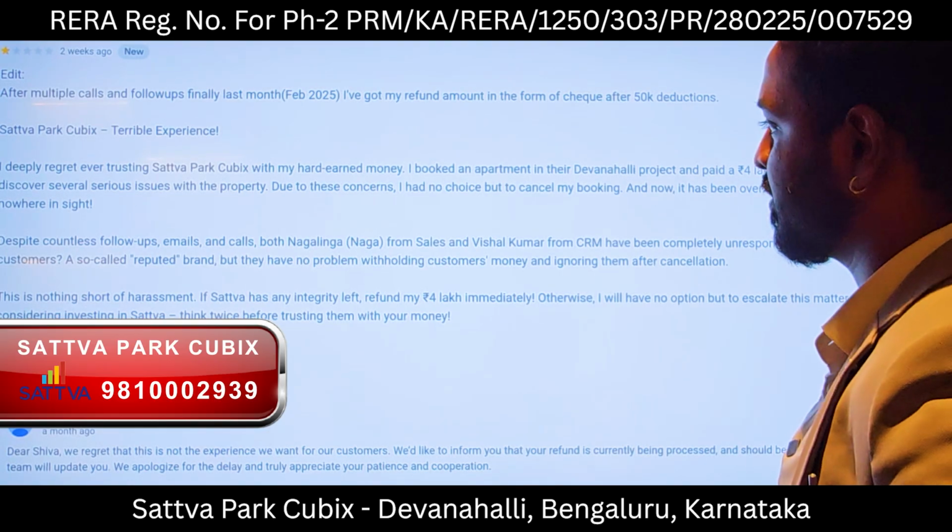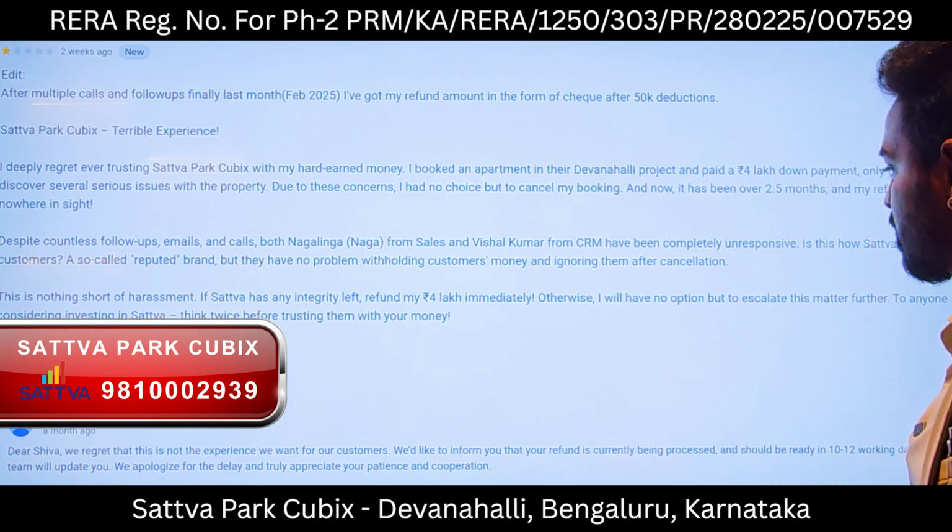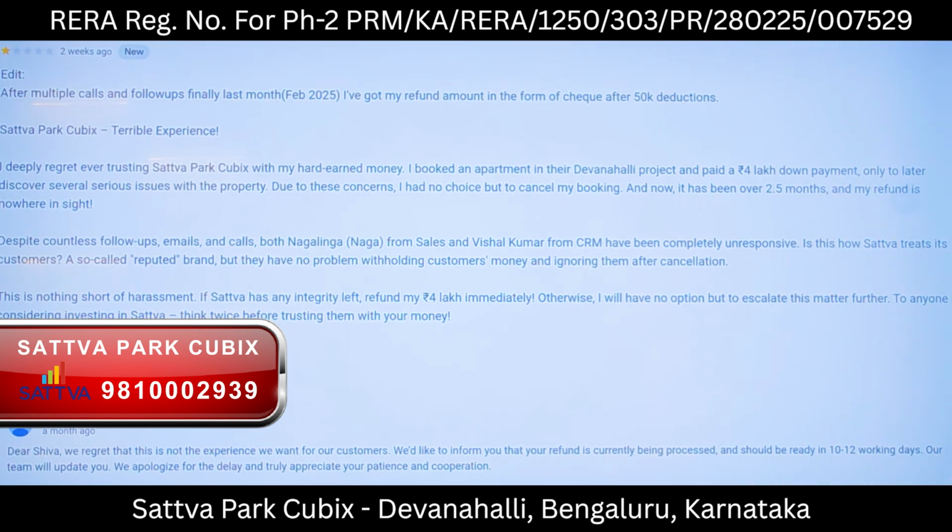Okay. This is nothing but harassment. If Sattva has any integrity left, refund my 4 lakh immediately. Otherwise, I will have no option but to escalate the matter further.